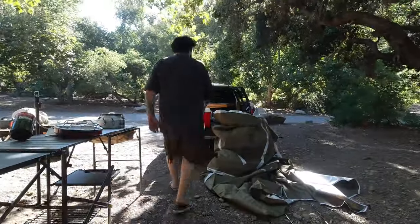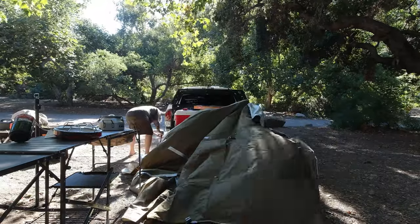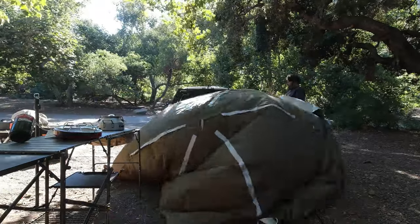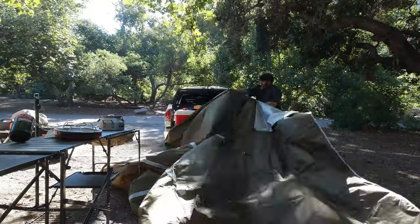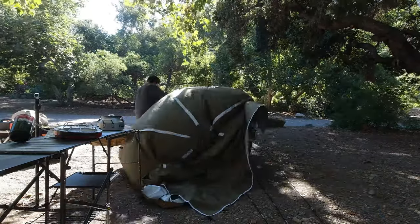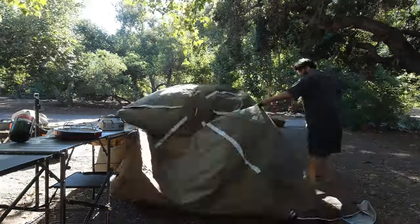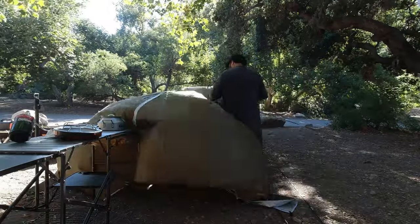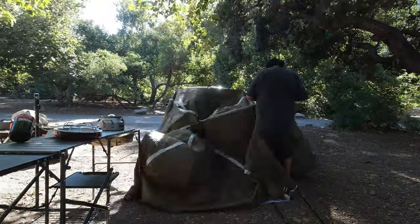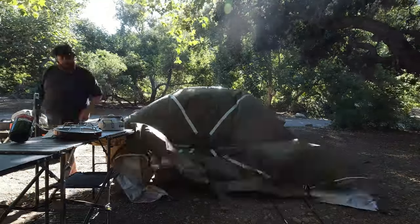It's been with me through Joshua Tree, Sycamore, high winds, like really high winds, 40 mile per hour winds. And it's held as long as you have your guidelines in properly. It's held tight. I thought for sure when we were in Joshua Tree, it would just blow away. It didn't. We have taken it to Thornhill Broom, Malibu Canyon, Leo Carrillo, and the Los Angeles Forest on a few camps. And this thing has held up.